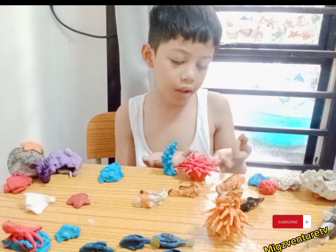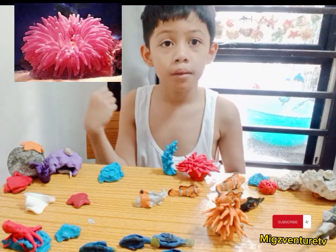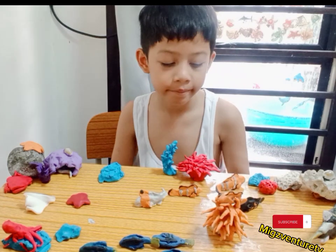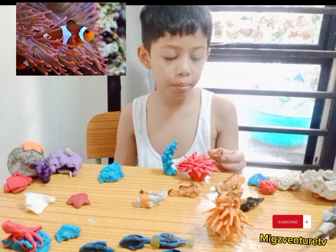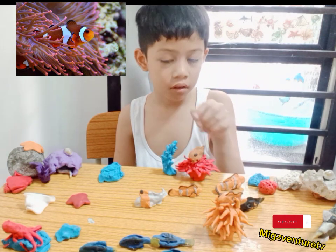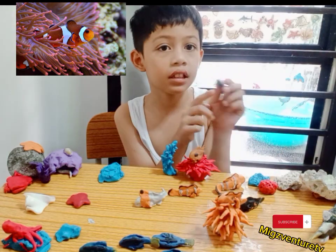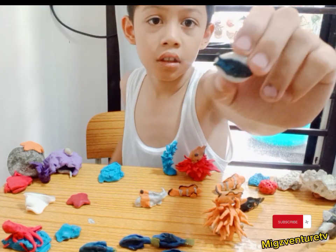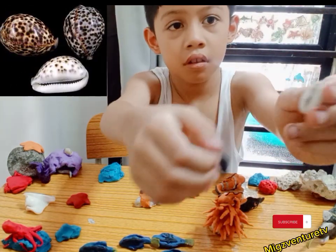What they're living in is anemones. They will sting you with their stingers. But clownfish have a power to not be stung. And this is a colored tiny snail. But when you remove the snail, it is a shell.